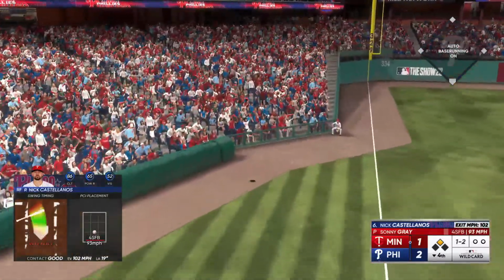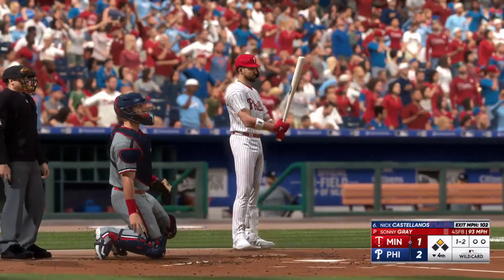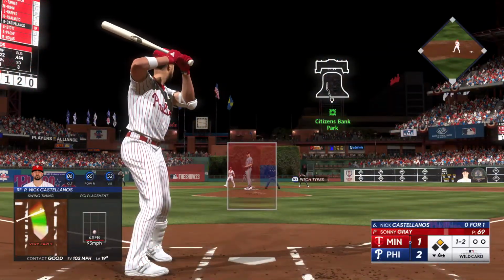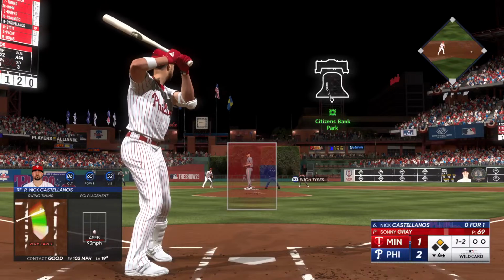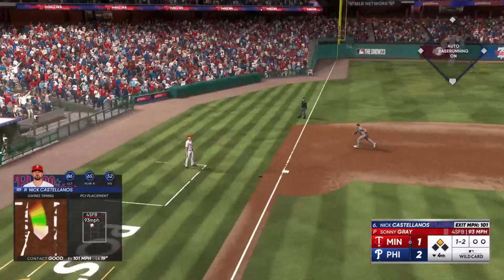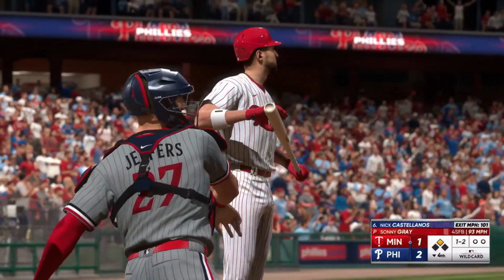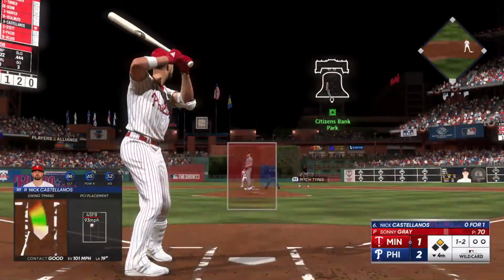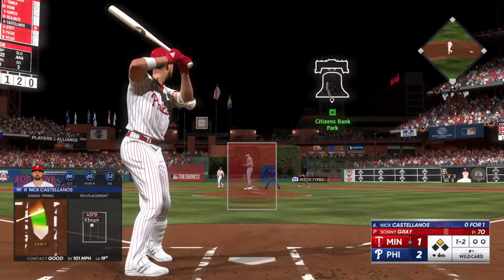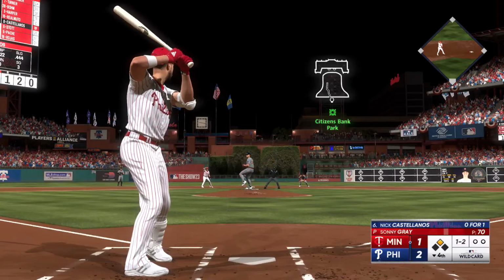Spoils a 2-strike pitch, and he'll see another. No outs. Runner on second. Gets a piece and stays alive. The 1-2.